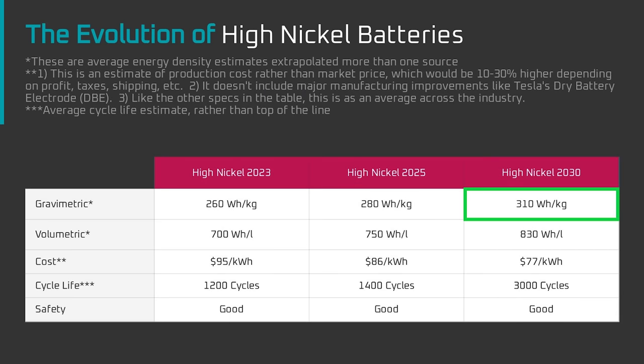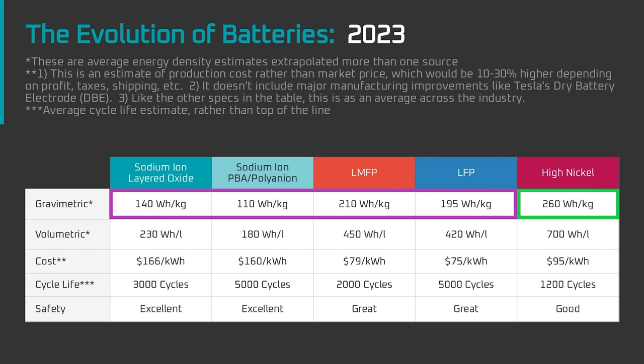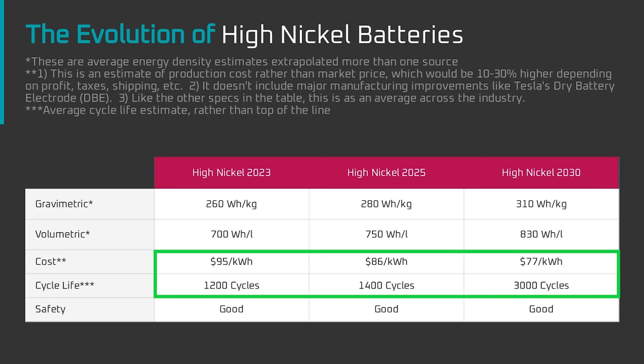Beyond that, even if 310 watt-hours per kilogram in 2030 is conservative for the average high nickel battery cell and reality ends up being higher, it wouldn't affect the conclusions of today's video. That's because no other mass-produced battery chemistry comes close to the energy density of nickel battery cells, and there's no realistic competitors on the horizon. That means cost and cycle life are going to be the primary determining factors for whether high nickel battery cells are used in a product.